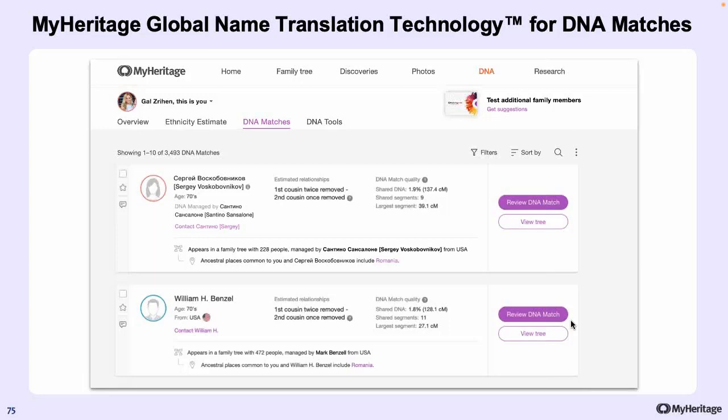Yes, transliterated, because what we do is we're not translating the name, we are converting the name. For example, like here, that I get a match in Russian, which I don't know how to read, but through the transliteration, the translation technology, I can know that this name means Sergey, and it appears to me in different places on the match card.